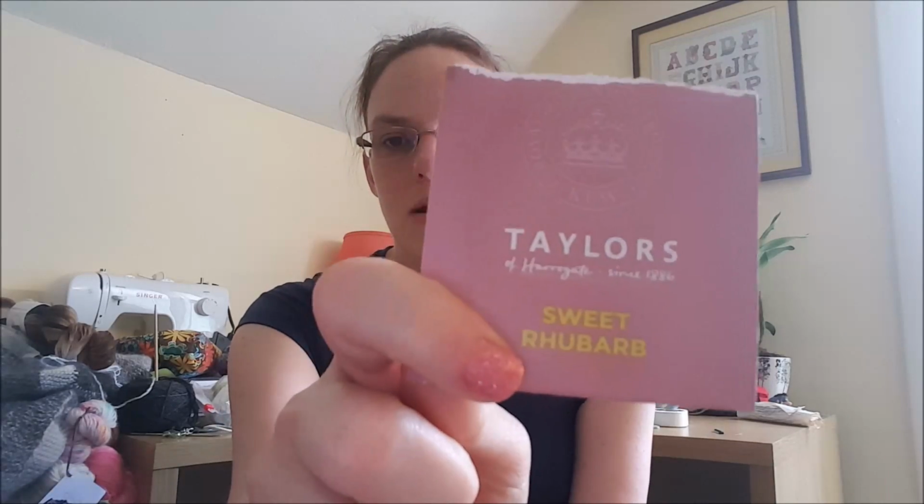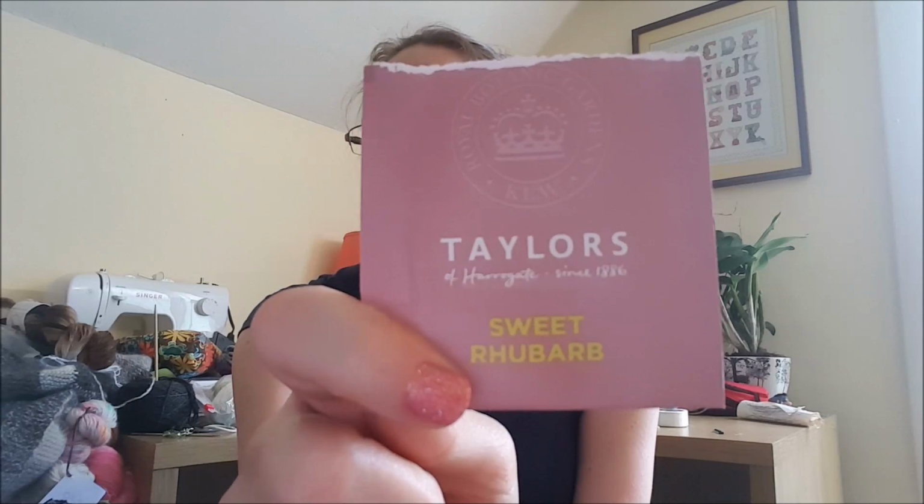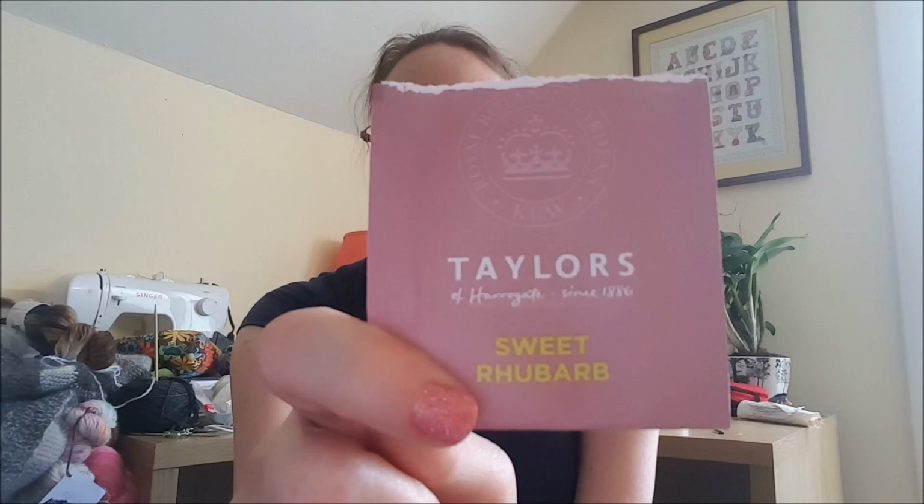She sent me a bunch of stuff, and I don't have her return address to send her back things. So she sent me the whole box of Winter Spice. And then she also sent me some Taylors Sweet Rhubarb, and then Taylors Decoy Rose Lemonade. What is a decoy?